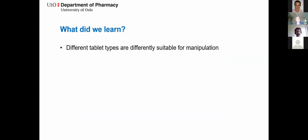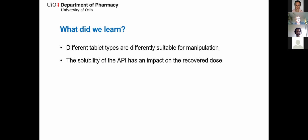So what did we learn? Of course, as I said, very basic for a pharmacist, but the tablet type will be quite important. Some are more suitable for manipulation, some are less suitable. The solubility of the API has an impact on the recovered dose. It is much more difficult to achieve a high recovery of the dose if the drug substance has a poor water solubility, aqueous solubility.